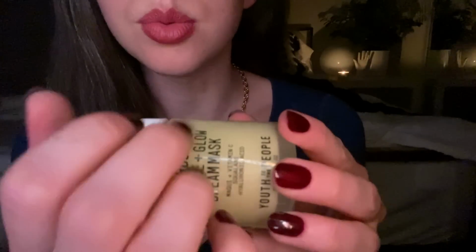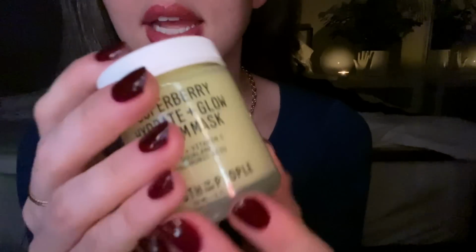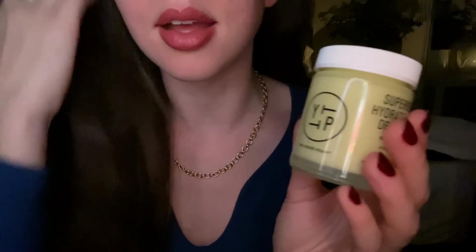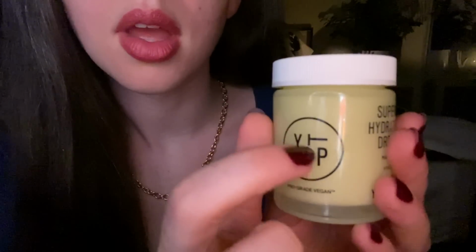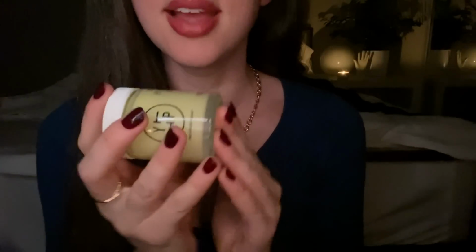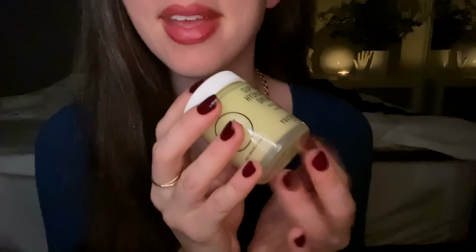The second product I got from Youth to the People is what I'm putting on after that. It is called the Superberry Hydrate and Glow Dream Mask. It has some vitamin C in it and other stuff, but it's mostly the vitamin C that attracted me to this product in particular, because it helps lighten skin just a hair. And it's very, very hydrating. My skin definitely feels hydrated in the morning after I use this. It also has a really rich, luxurious, pudding-like texture that I'm a fan of.